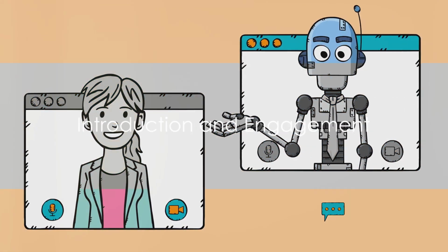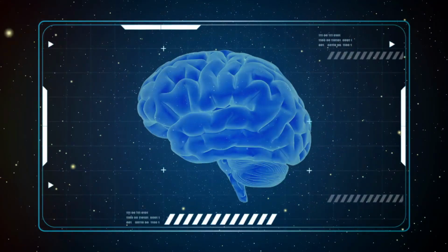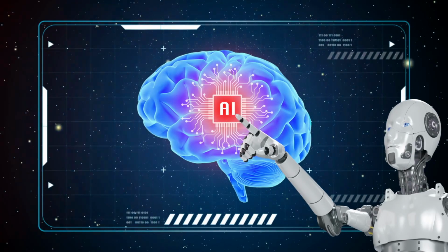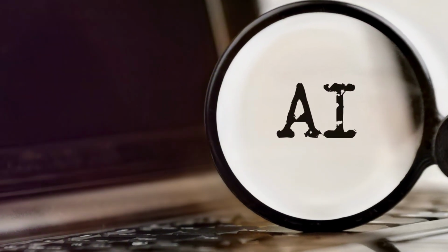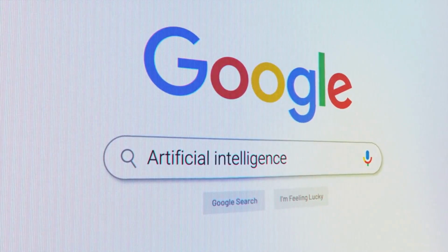Have you ever wondered how Siri or Alexa understands your commands? It's a question that piques the interest of many. In a world where technology is rapidly advancing, we're seeing artificial intelligence, or AI, become more and more deeply integrated into our daily lives. At the heart of this integration is a fascinating capability of AI, its ability to communicate with us using our own language.